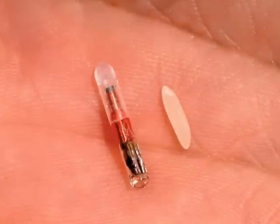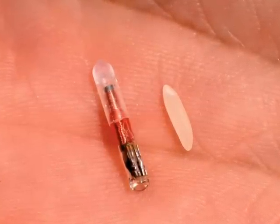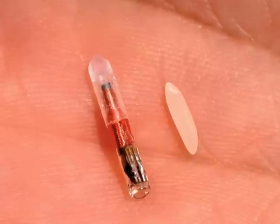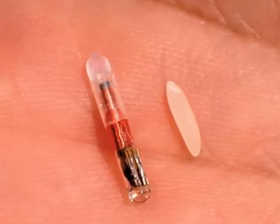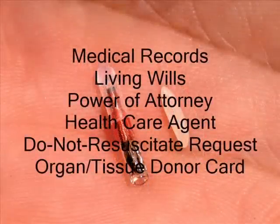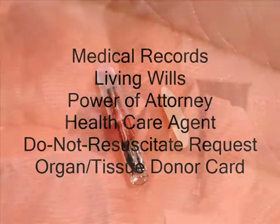The device, about the size of a grain of rice, is injected beneath the surface of the skin, usually on the back of the upper arm. When scanned, it transmits a unique number which is entered into the Verimed database. The database contains information such as medical records, living wills, power of attorney, name of healthcare agent, do not resuscitate requests, and an organ or tissue donor card.